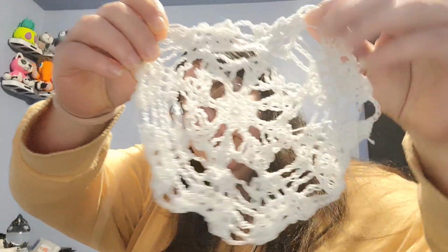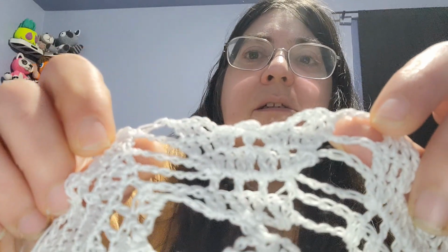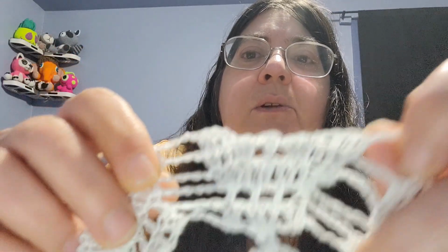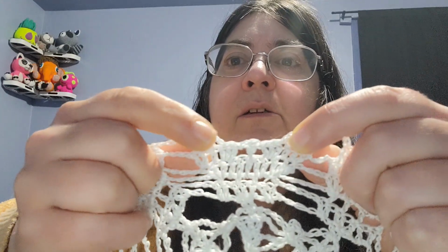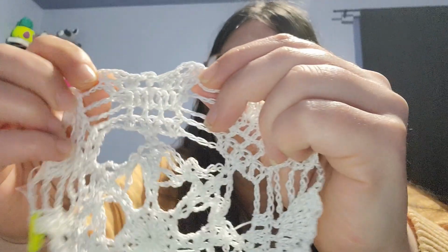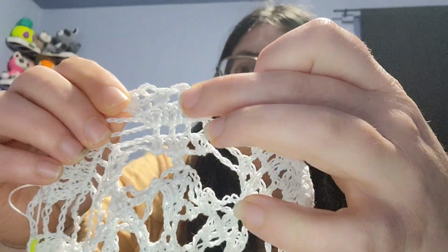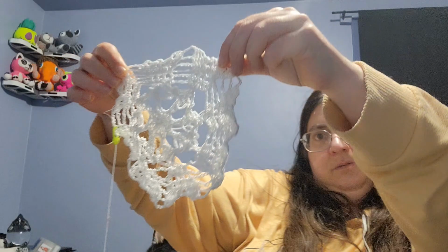So this is a little doily, and let me hold it up here. There's going to be little skulls in it. So right here is where the teeth are, those three open. And then right here is the nose. And then right here, there are these chain two spaces. I'm gonna make them bigger. Those are gonna be where the eyes are. Trying to open them up so you can kind of see. Yeah, eye, nose, teeth.